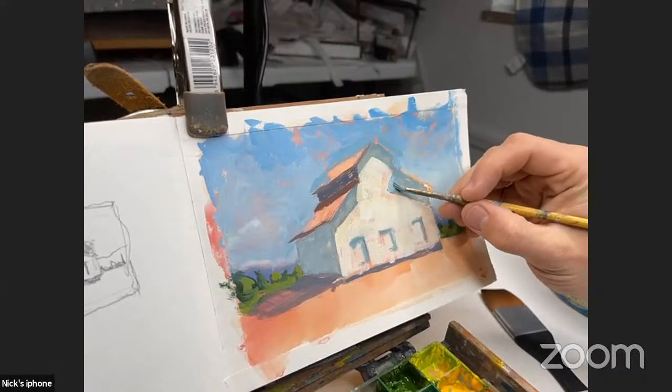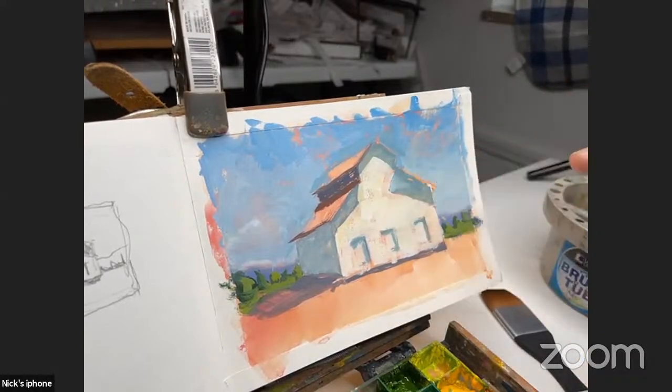So just fixing those shadow shapes. I wanted to change the angle on that one.